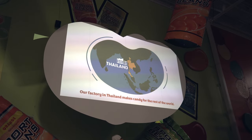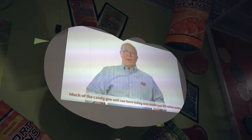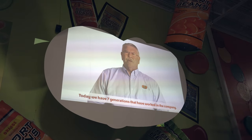Today, we make over 100 flavors of jelly beans. The Jelly Belly brand is sold in more than 80 countries around the world. Jelly Belly Candy Company has three factories: Fairfield, California; North Chicago, Illinois; and our factory in Thailand makes candy for the rest of the world. We have strong ties in the Midwest. We have owned our factory down the road in North Chicago, Illinois, for over 100 years. Much of the candy you will see here today was made just 20 miles away. Today we have seven generations that have worked in the company. My grandfather worked in the company until his death in 1961.